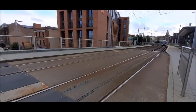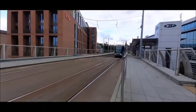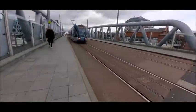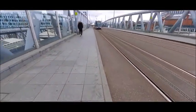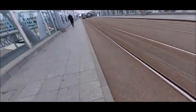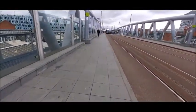There's a Citadis arriving in behind me. This is a Citadis Super Voyager, if you like, 221 Stephen Lowe. As we also have coming in, or had come in, a Bombardier Incentro of some variation off to Phoenix Park from Clifton South.